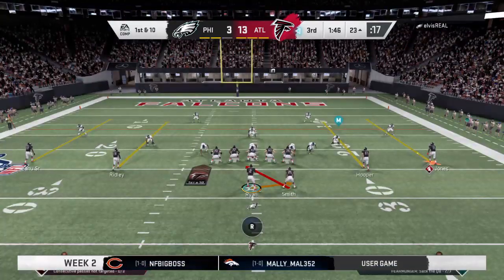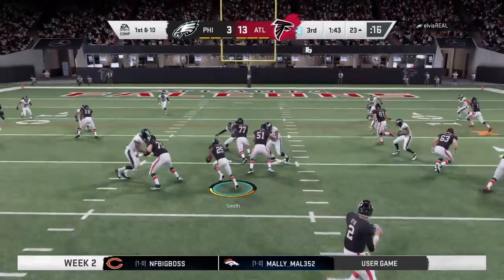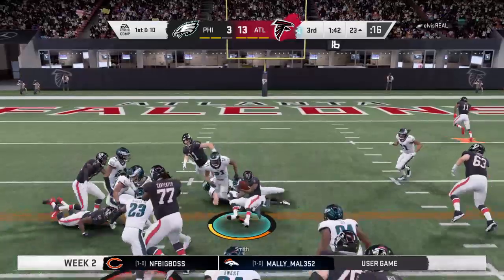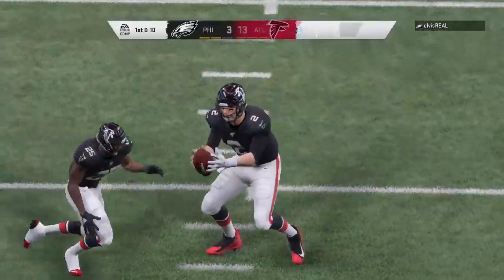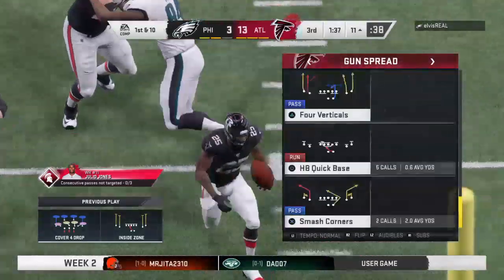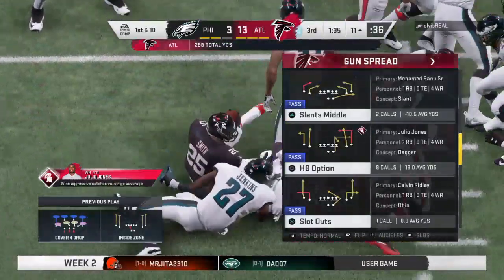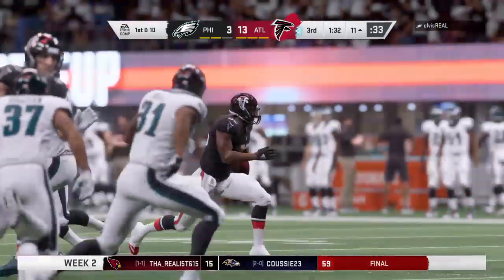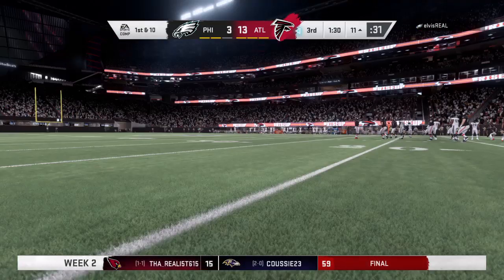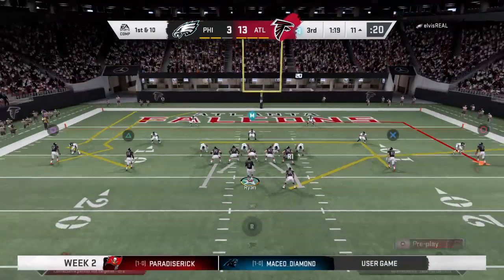A give to Smith out of the gun. And down inside the 15, shy of the 10. 12 more yards there and another first down. First downs have not come easy, and neither have runs like this throughout this game. Absolutely not. He finally felt like, whoa, a sigh of relief. We got something going in the running game.